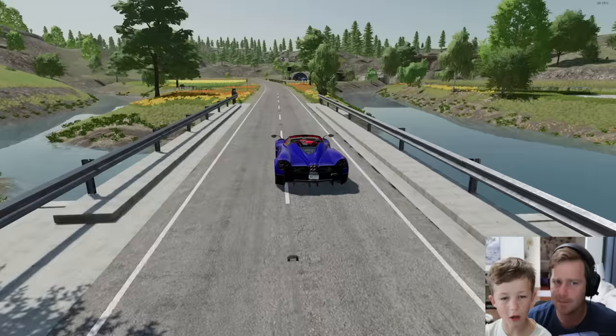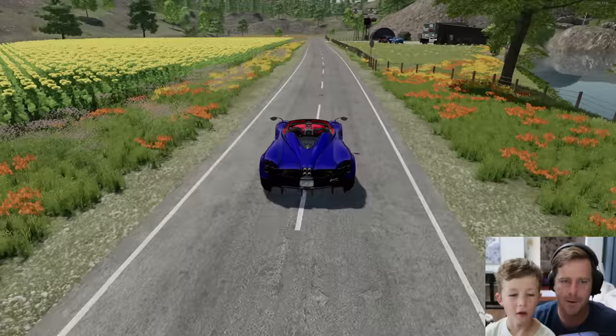Yeah, that would be bad. If we crashed this, we'd probably be broke for the rest of our life. And this car is very rare. This is a very rare car. I think they only have like 10 of these in the world.